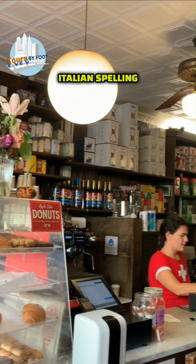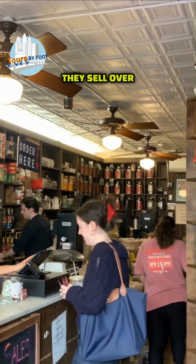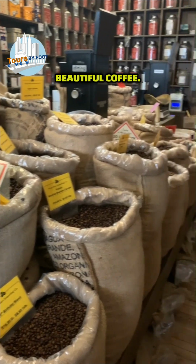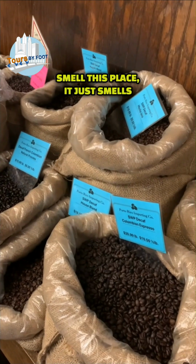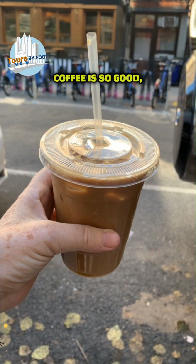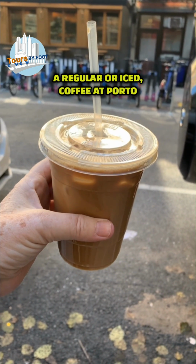They sell over 130 varieties of coffee. Look at all this beautiful coffee. All these kinds of fresh beans. I wish you could smell this place. It just smells like heaven. Now, usually I'm a latte beverage person, but their drip coffee is so good. I always get either a regular or iced coffee at Puerto Rico Imports.